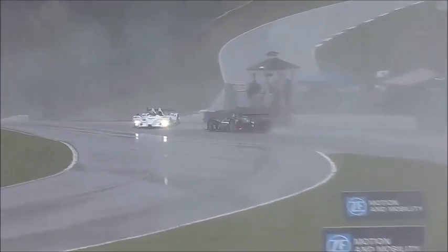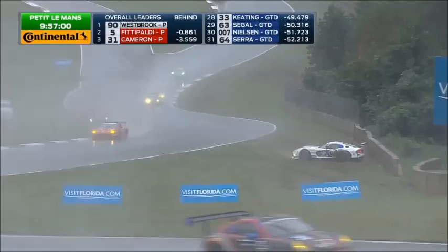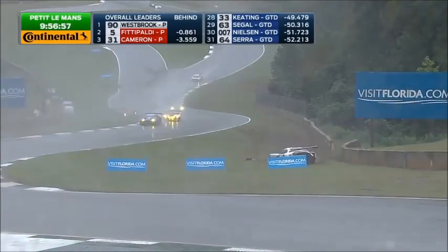He started second, got around our pole sitter, and he gets lucky to get away without... But look at that. There's a car. We can see the lights. I think that's the 11 car, and the Viper goes round. Don't hit the wall. There goes the rear wing.